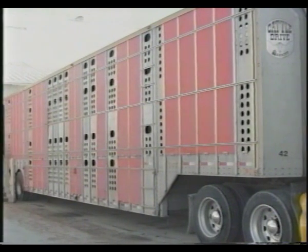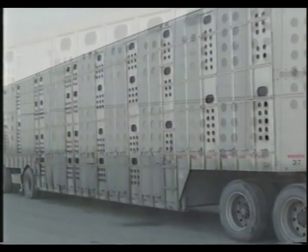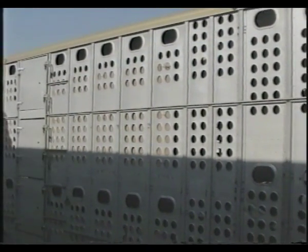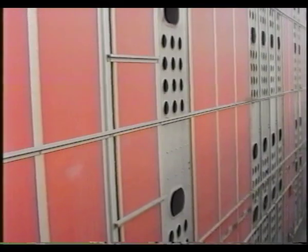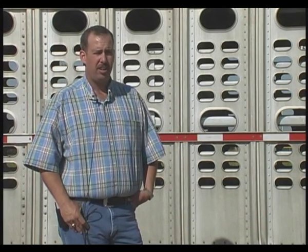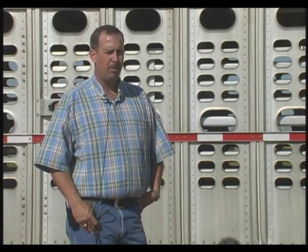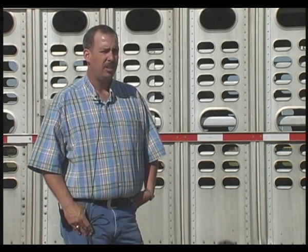In the cold months, care should be taken to keep the cattle warm. Be sure sidewall slats are inserted to avoid frostbite. Traveling in the daylight hours takes advantage of the warmest part of the day. One of the big issues that we have at national carriers in the wintertime is that we have a buildup of liquid in our trailers and it makes it very slippery for the cattle. We want to wash out the trailers a lot more often in the wintertime to keep the cows from sliding and slipping in their trailers. That'll cause a broken leg or bruises to the cow.